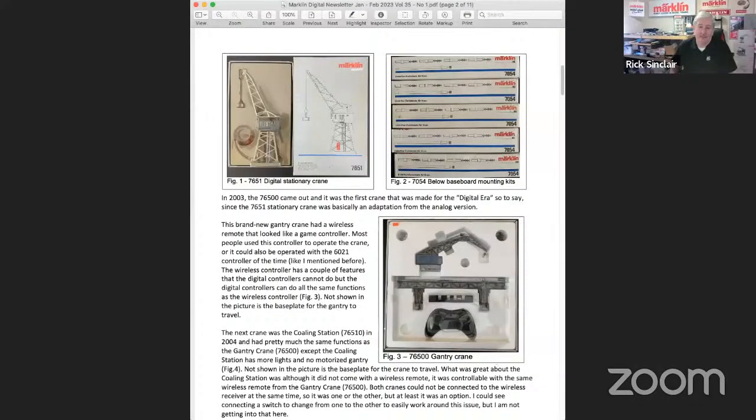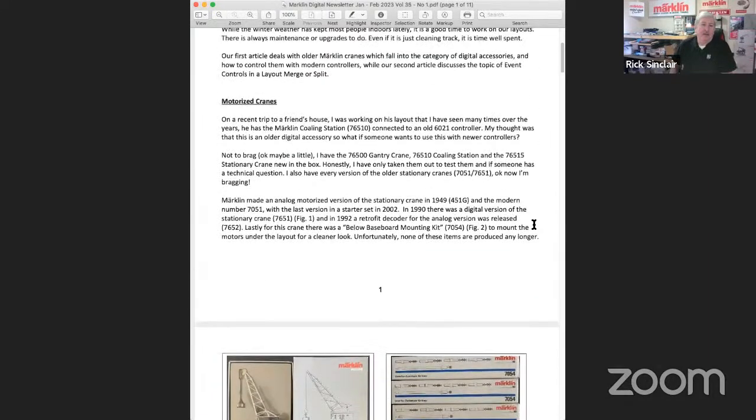Okay, so here we have obviously my article, and you can see that I have the first crane set up here. Anyway, I didn't actually know this, even though I have all the cranes, every version. The motorized cranes came out in 1949. I thought it was more like the early 60s, but I was way wrong.